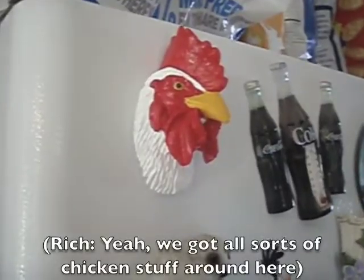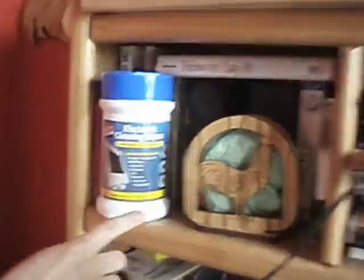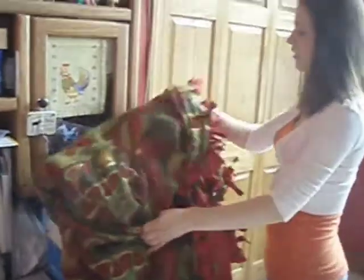Yes, we got all sorts of chicken stuff around us. Chicken magnet, the chicken deviled egg holder, chicken puzzle, chicken clock, chicken calendar, chicken everything, chicken cross-stitch. This one looked homeless. Chicken picture. We made this tie blanket for Aunt Joan. It's very big. Yes, it's very big, and it has chickens on it.